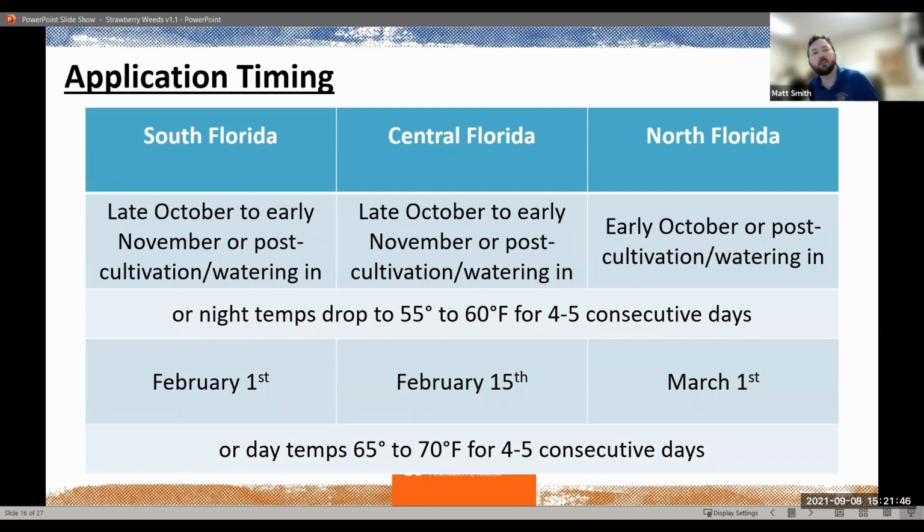The timing wise, mainly for strawberry growers, because we are growing under a plastic mulch, we're going to be doing our initial application either right after cultivation. So after we till the soil and we bed it up, if we're doing it in the row, we're going to do it right before we put the plastic over it. If we are just doing in between the rows though, it depends.